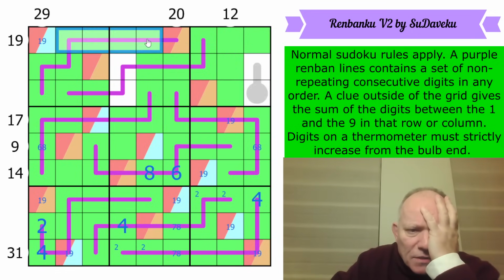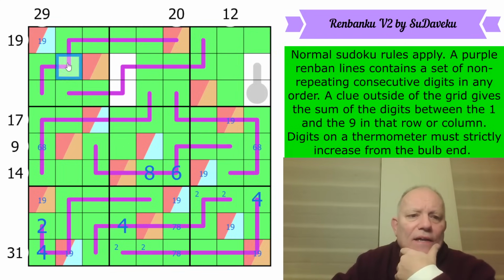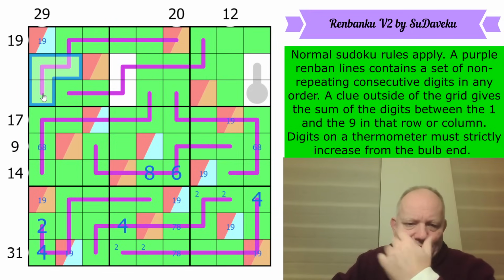Or, no, those add up to 19. Take that away from 35. Those outies add up to 16. They're the same digits on this line over here. How can I use that? I don't know.